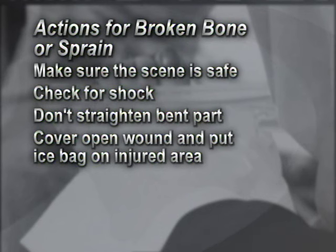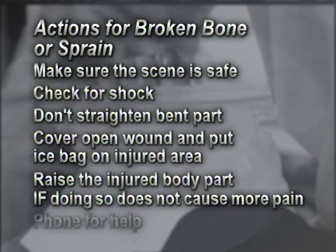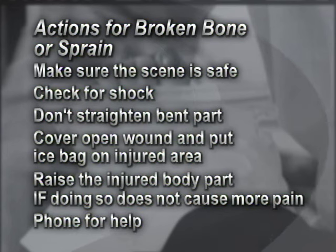Put a plastic bag filled with ice on the injured area with a towel between the ice bag and the skin for up to 20 minutes. Raise the injured body part if doing so doesn't cause the victim more pain. Phone for help if the wound is large and open, if the injured part of the body is abnormally bent, or if you're not sure what to do.